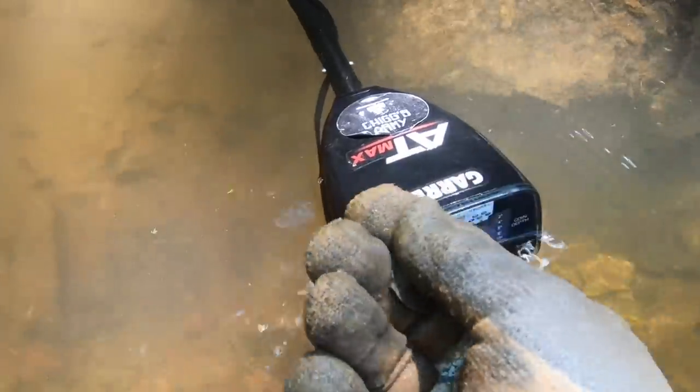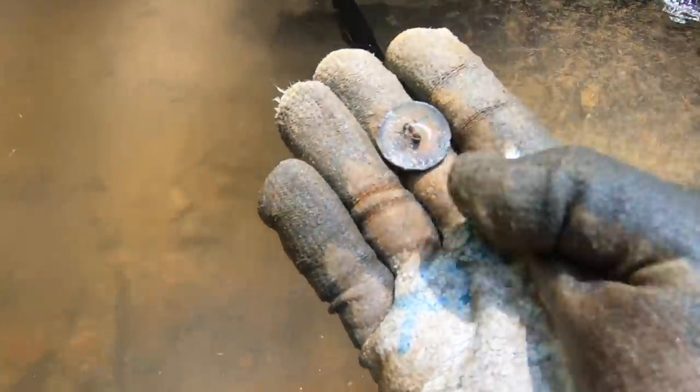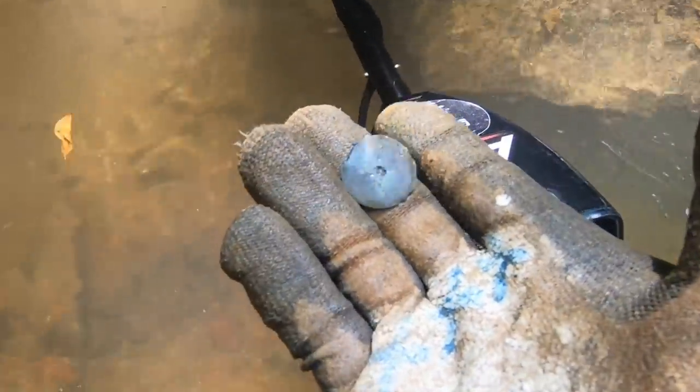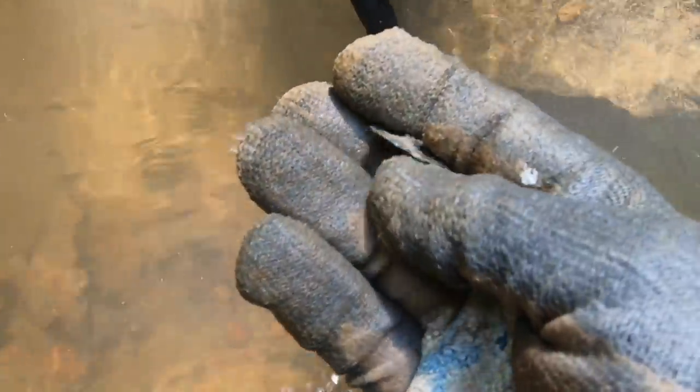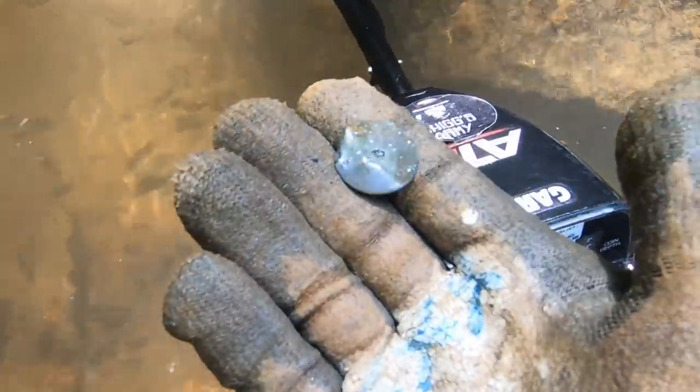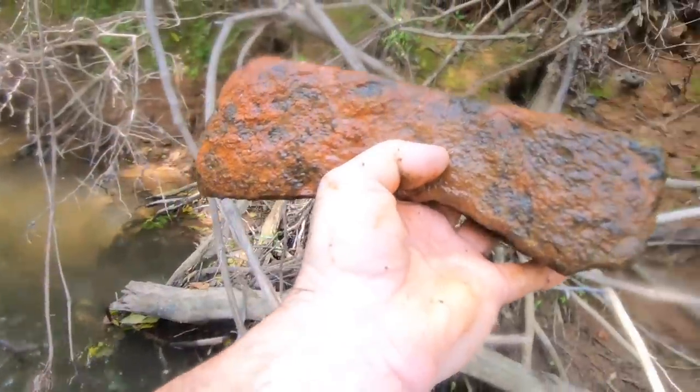Well, I finally found a button. Look at that. That's an old one too. That's like colonial era. I don't see any designs on it, but yay. Something other than iron. I like it. Isn't that cool?